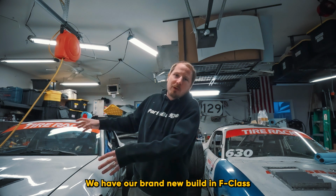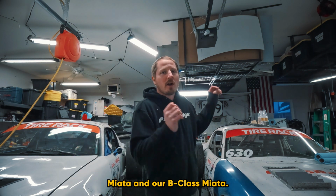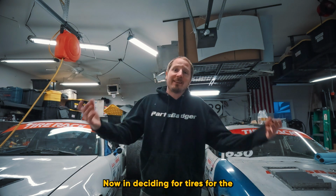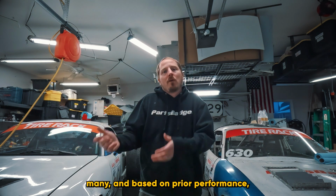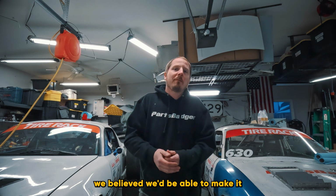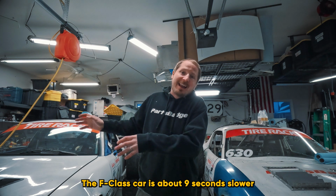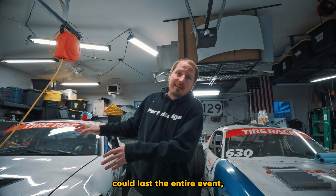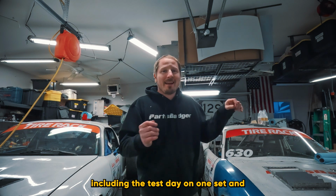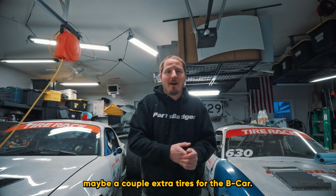Now, this is going to be our first event running two cars. We have our brand new build, an F-Class Miata, and our B-Class Miata. In deciding on tires for the weekend, we needed to figure out how many, and based on prior performance, we believed we'd be able to make it through the weekend with about 10 tires. The F-Class car is about 9 seconds slower than the B-Class car, so we figured that could last the entire event, including the test day, on one set, and maybe a couple extra tires for the B car.